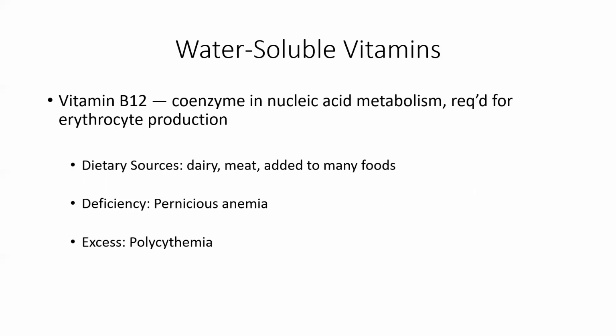Speaking of B12, here we have arrived at good old vitamin B12. This is another coenzyme, a coenzyme for nucleic acid metabolism, so when we break down things like DNA, RNA, ATP. It is also required for erythrocyte production, erythropoiesis, if we remember that big fancy keyword. When we go to make red blood cells, we need vitamin B12. So where do we get it from? In our diets, from dairy products and meats, and it is also added to a lot of foods. Usually they'll say that on the label if it's been added.